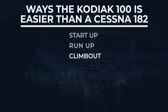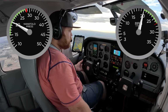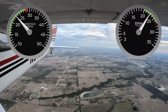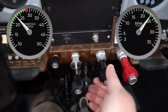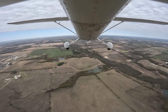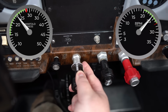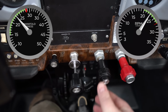Next is the climb out. Propeller management in the Kodiak is a lot simpler than my 182. In a piston, if you're flying around at 23 squared or something, meaning you have 23 inches of manifold pressure and 2,300 RPM, and then you want to climb, say to 24 inches and 2,450 RPM, you'd move the prop first, controlling the RPM to go up to 2,450, followed by the throttle lever, which controls manifold pressure. Now, when you reach steady flight and you want to go back down to 23 squared, you reverse the process and you decrease the manifold pressure first through the throttle lever down to 23 inches, and then the RPM controlled by the prop lever down to 2,300 RPM.